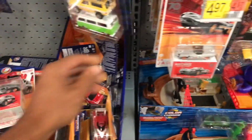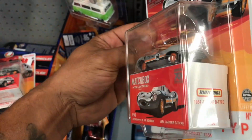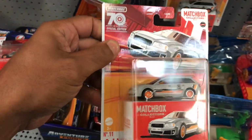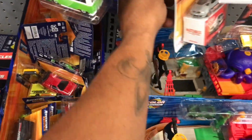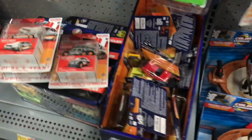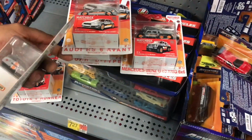No, I don't think. They look like just a little premium. It's a little collector's version with the rubber tires. That little Jaguar right there. That art is pretty cool. Not too fond of the wheels on the cars, to be honest, but they're clean. That little Ford Runner. Oh, yeah, I like that. I like that Ford Runner. What else they got? Is this the same thing? Is this a Porsche? Oh, that's a Jag. That's a Jag, a Porsche.